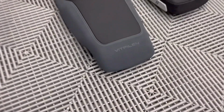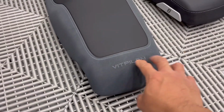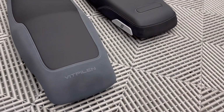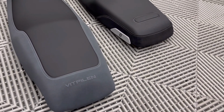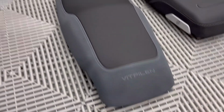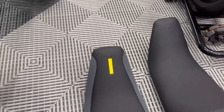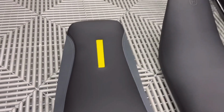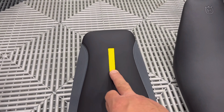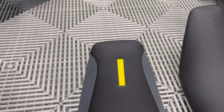Other than that, you see it's got the nice Vitpilen on the back of the seat, which I think is a super nice touch. I like it a lot better than the original seat, which had absolutely nothing. So this is a nice look. I like this a lot. And that little yellow signature Husqvarna stripe, it is embroidered, which is super nice. So I do like that they did that.